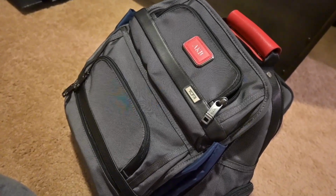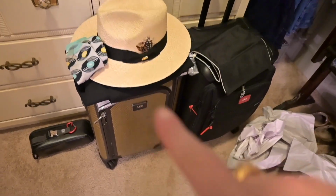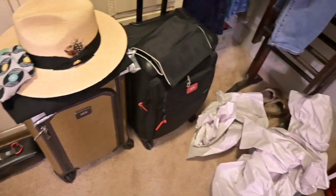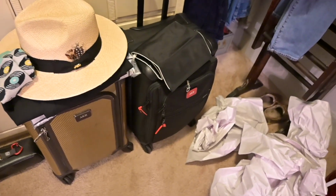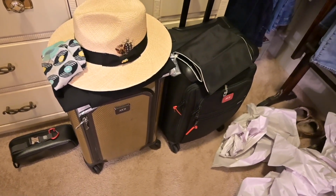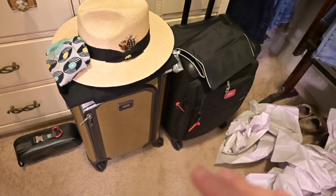I don't know what hat to bring. Alright, so I've already got some packing paper here that I want to throw into this bag, because this is the empty bag that I'm going to fill with some packing paper. That way, when I bring stuff home, I will have the packing paper, and I will have some empty Ziploc bags in case anything's dirty or I need to corral small items. So that kind of stuff is going into that bag.